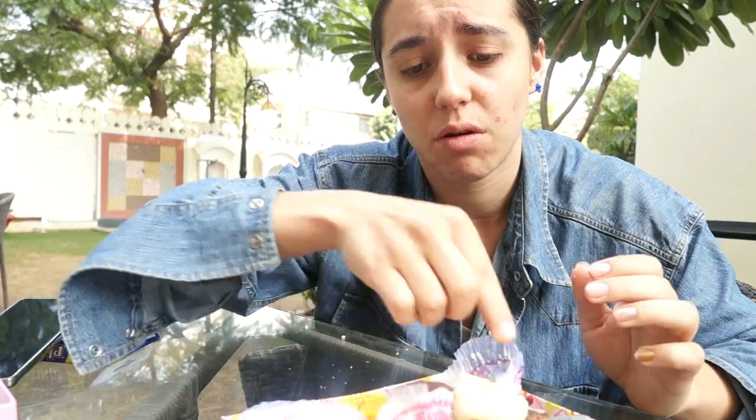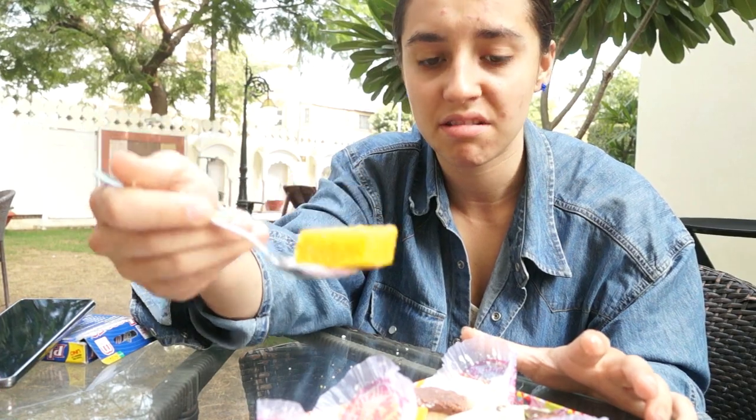Gulab jamun is good. Just to recap, what we did like and what we didn't like. Puff pastry shell was a hit. Chocolate burfi was a hit. Coconut laddu was a miss. The miscellaneous mini ball of saffron goodness was a hit. This giant square of burfi grossness was a miss. The shortbread cookie style thing was a hit. The Indian chocolate brownie was a hit. And the gulab jamun was tops.